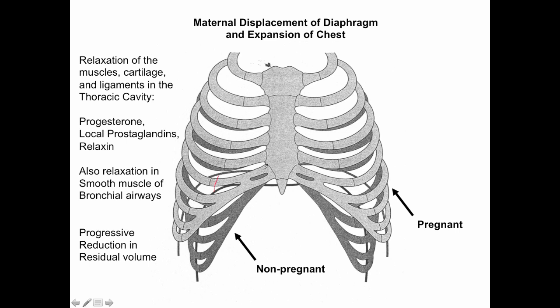Now, the reason why this displacement is possible is that progesterone, along with the prostaglandins that are released locally, and another placental hormone called relaxin, go in and relax the intercostal muscles, the cartilage, and the ligaments of the thoracic cavity, and allow for the stretching of the rib cage outward. The stretching of the rib cage and thoracic cavity outward is actually meant to counteract or compensate for this upward displacement of the diaphragm.